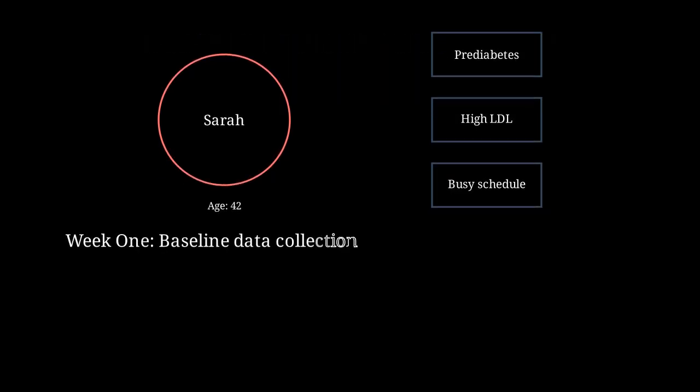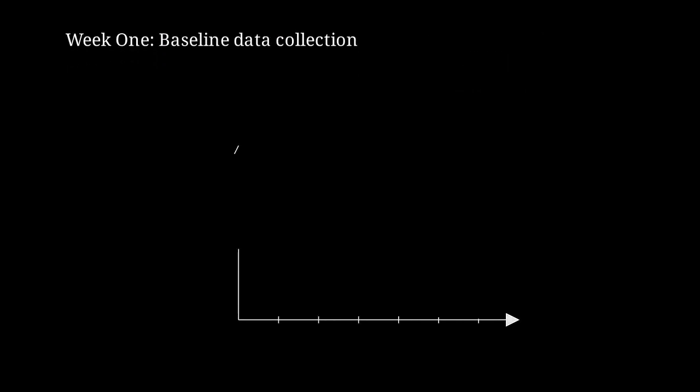In week 1, Sarah wears a continuous glucose monitor and logs her normal eating patterns. The AI establishes her baseline metabolic response to various foods. Her baseline data shows significant glucose variability, with several spikes above 140 milligrams per deciliter. The AI identifies breakfast and dinner as particularly problematic meals.